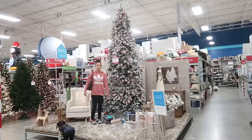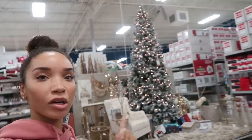Honestly, that was way easier than I thought, but I think this is the tree. It has everything that I wanted. It's the actual perfect size that's gonna fit in my space. 12 feet tall, perfect diameter. It's got the flocking, it's got the lights already on it. It looks really pretty on display, and it is the best price based on the prices that we've already seen online.